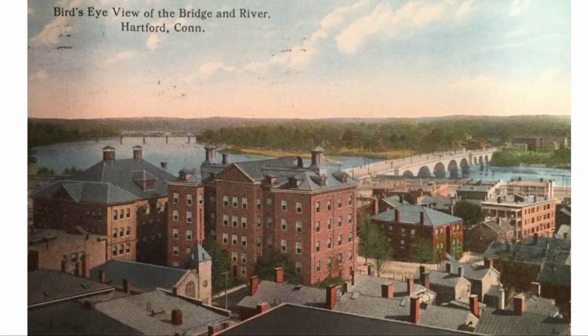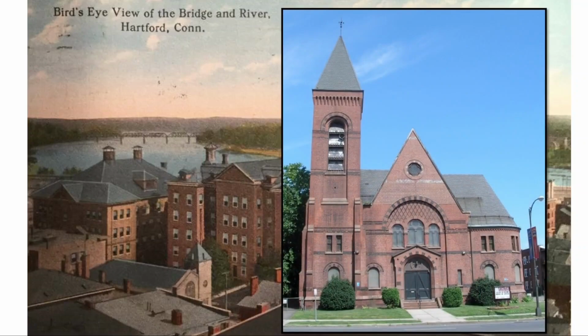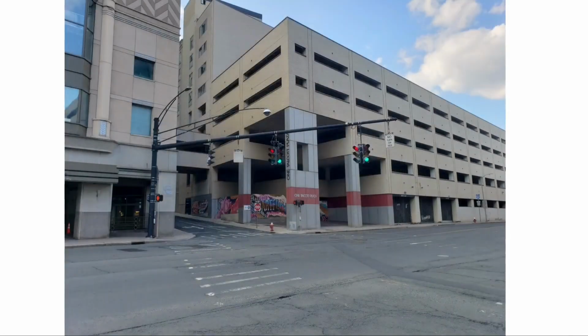In 1953, the Talcott Street Congregational Church merged with Mother Bethel Methodist Church to form Faith Congregational Church. The following year, the congregation moved to the former Windsor Avenue Congregational Church on Main Street, which is still its home today. The old church was demolished for a parking lot for G. Fox department store. This is the area today.